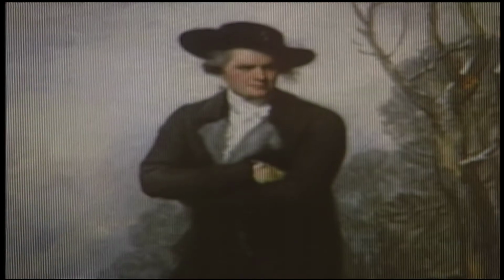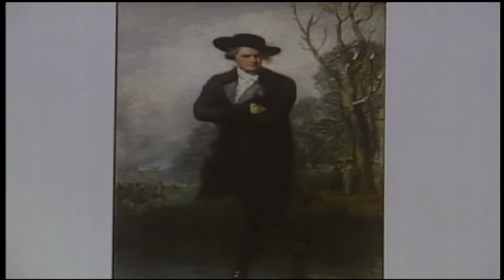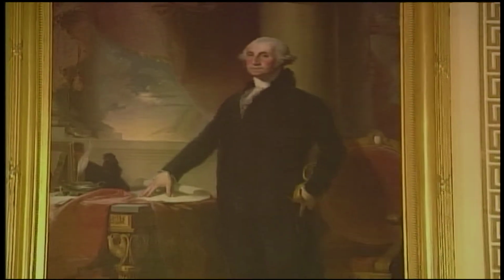It was this painting of the skater, done by Stuart when he was 27 years old, that brought him to the attention of this country's founding fathers. The most famous of those founding fathers is George Washington, and the portrait of Washington done by Gilbert Stuart hangs right here in the stateroom of the State House.